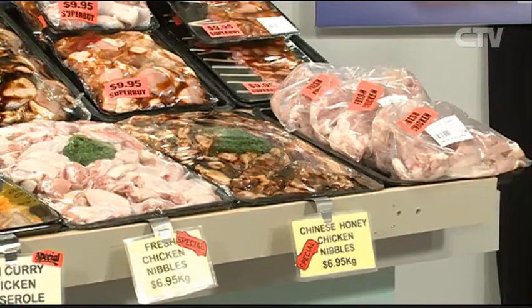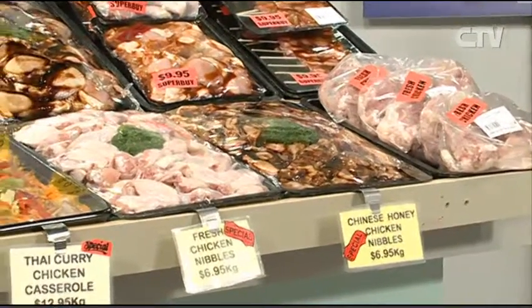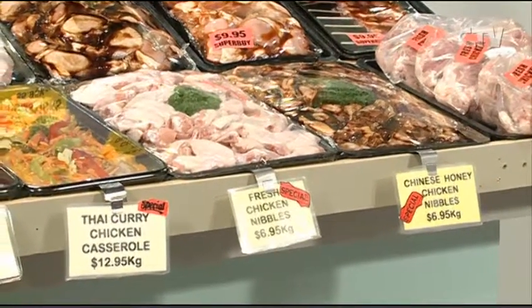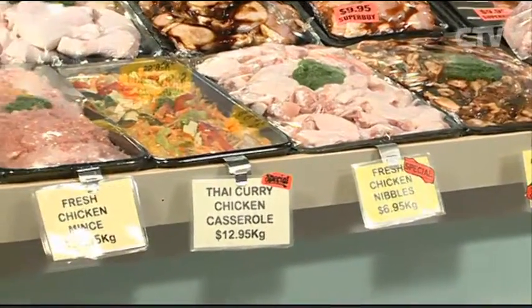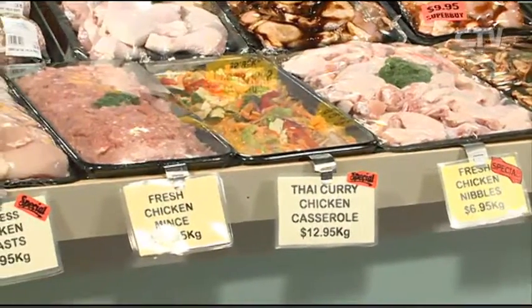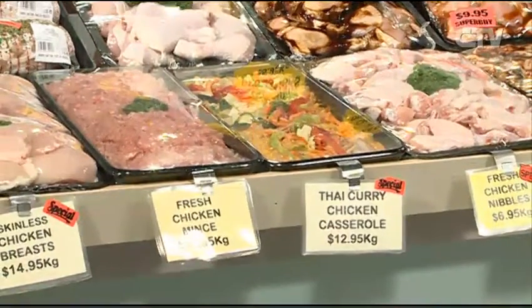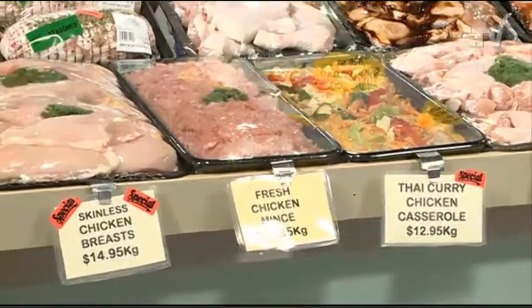That's right. And then moving along, the chicken nibbles, just $6.95 a kilo, either plain or marinated there as well. The Thai curry chicken casserole there, that's quite a sweet casserole. You can stir fry it as well, or casserole it, either or. $12.95 on that one. And the chicken mince, I've brought some of that along today, Nick, because it's nice and versatile.